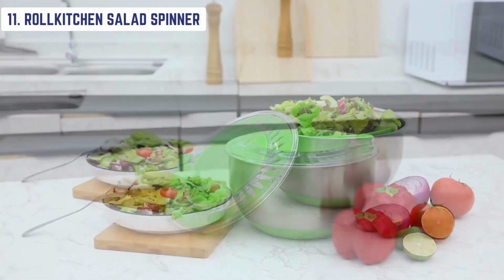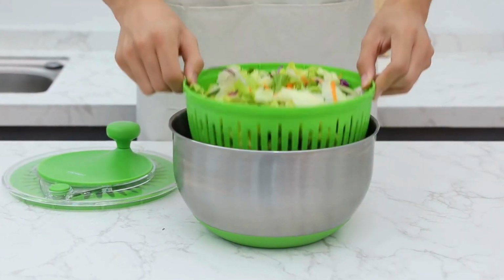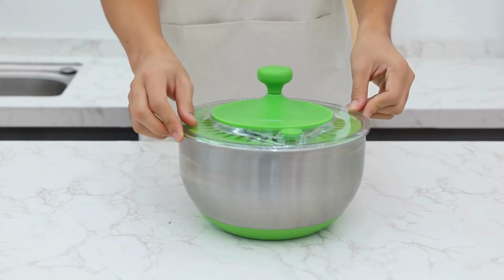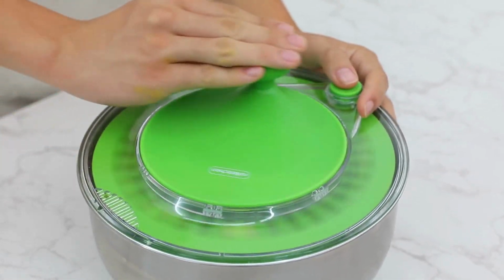Next, we have the Roll Kitchen Salad Spinner. Whether you're preparing lettuce, spinach, or other fresh vegetables, this spinner ensures your salad ingredients are ready to serve in no time. Plus, this versatile tool isn't limited to just salads. It's great for washing and drying various fruits, vegetables, and herbs.